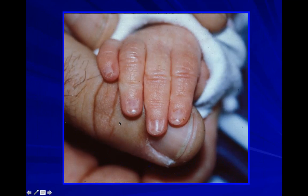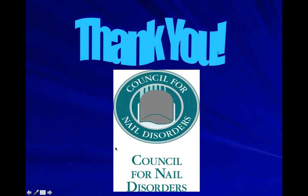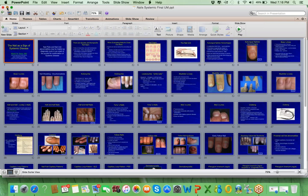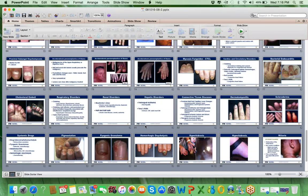This is my last slide. This is my thumb and my daughter, who's now going to leave next week to start her first year in college, when she was born, to show you how beautiful life is, that from these little babies we develop into beautiful young women. So thank you very much. And if there's any questions, I'm happy to address them.